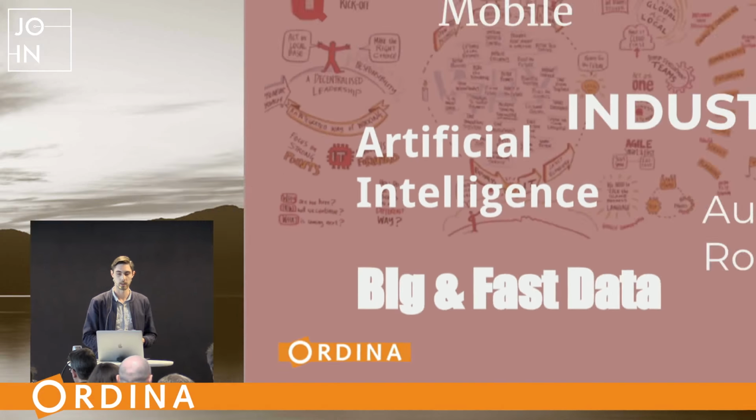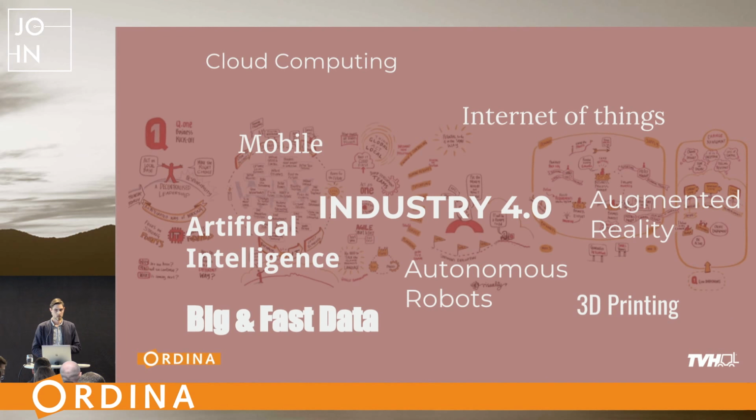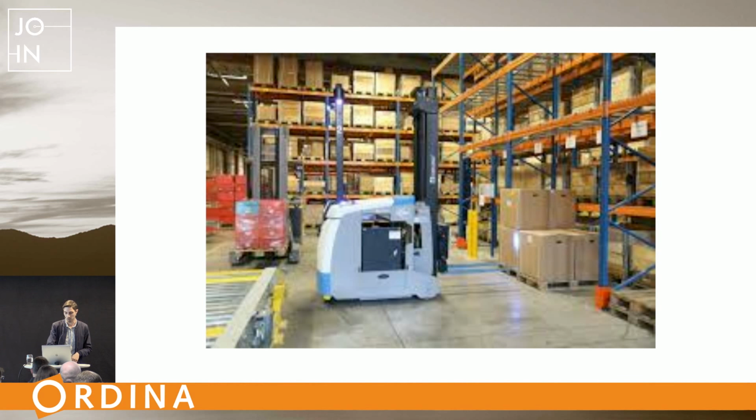like 2 years ago or something, to push TVH to the next era of Industry 4.0. They want to accelerate their business by using all kinds of new technologies like cloud computing, Internet of Things, artificial intelligence, augmented reality, all the new kind of things. For example, they've been working on warehouse automation already. So here you can see there are multiple forklifts in one of their warehouses just going around on their own. It's all automated.